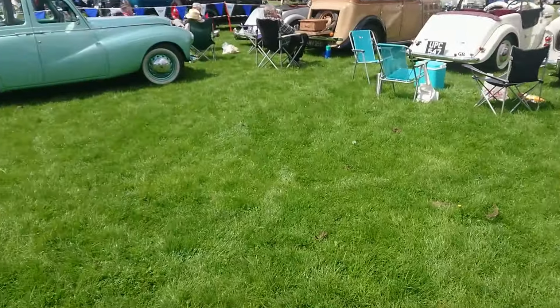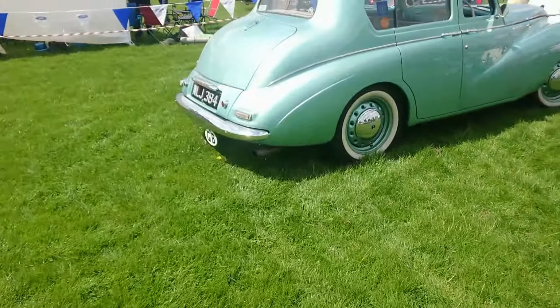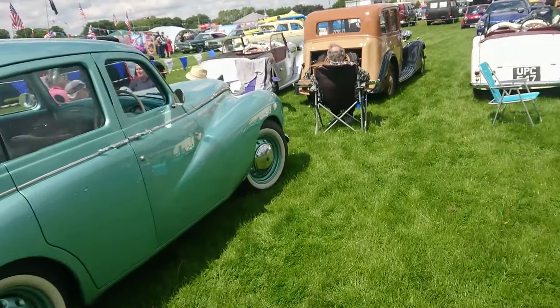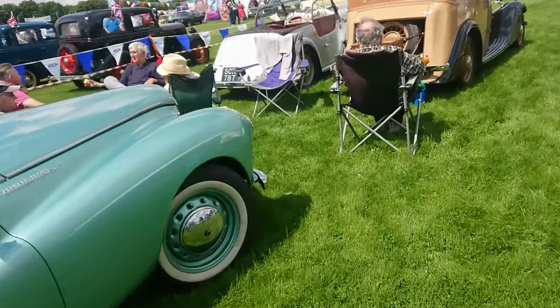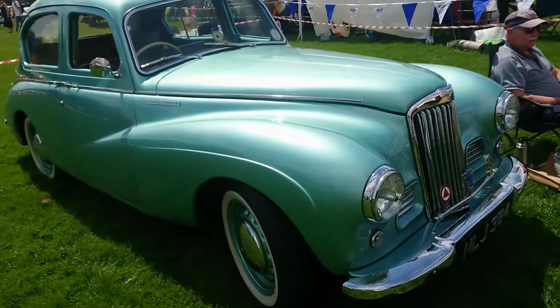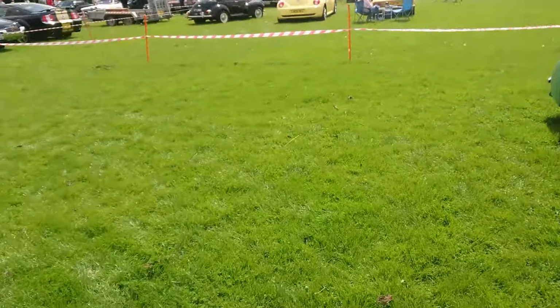And then at the back we've got a Sunbeam Talbot 90. It's a very, very pretty car. That's very nice. Very, very nice indeed. Very sort of typical colour of the time. It's Mark IIA. But yeah, very, very sort of 50s. A bit more optimistic than the black that most cars seem to come in at the time. 53 that one is.